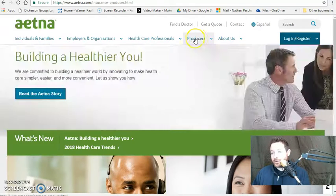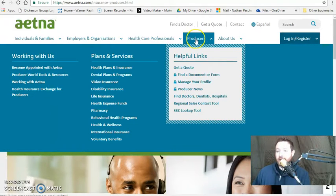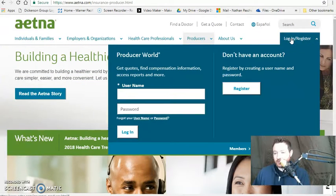As a producer, you go over here, take a look. You can click on the producers section. You can even get a quote even without logging in. You can also register. You get a lot more access to all of the forms from Aetna.com. Let's see, you can log in and register here. Don't have an account? You click register.